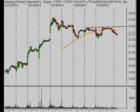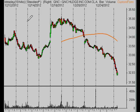CTRP, still keep an alert on this thing up near about 2290. It needs to clear 2294. I don't believe it's going to happen today, but let's see what the market says.